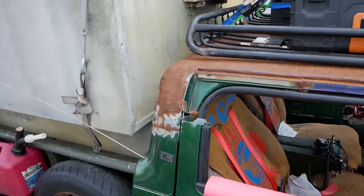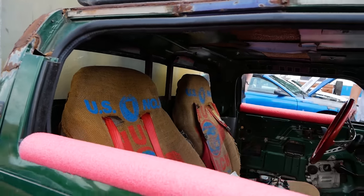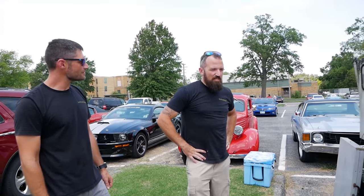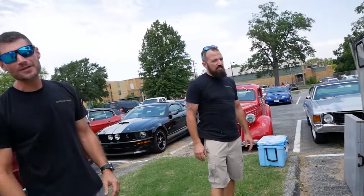Professionally, obviously. Yeah. I don't even know if I'd fit in this without hitting my head. Yeah, it's not comfortable. We drove, how many hours? 14 hours? Holy shit. We drove 14 hours straight to get here. Yeah. And your lower back really pays for it because you got to slouch.